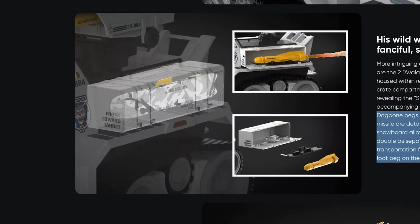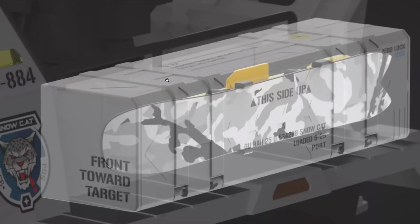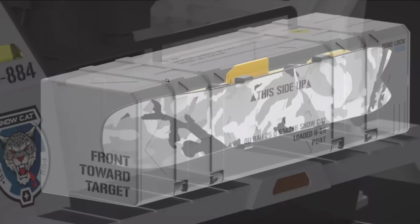I always did find these ones particularly fascinating. Even as a kid, I always thought that these things were, admittedly, kind of goofy. I mean, missiles that ride on snowboards? What are we doing, guys? But it is, no matter what, a lot of fun, and does remind you that this is just a kid's toy, now scaled up for adult collectors.